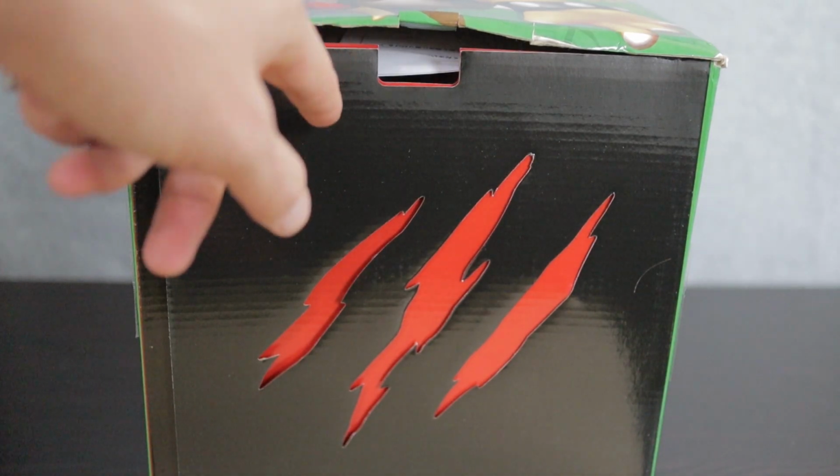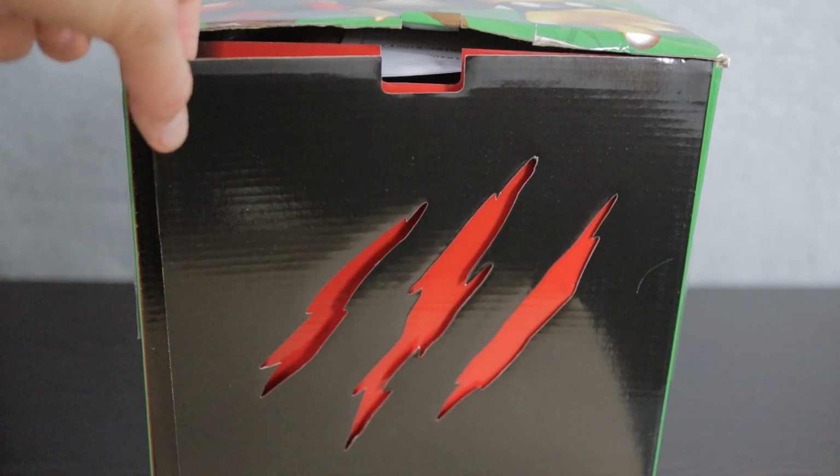And as soon as we open it up, there is a gash in the cardboard, which makes it look like he slashed it open. The red behind it for the second flap really does create an awesome effect for the way that it's folded up. So this is getting a lot of kudos for packaging for an arcade machine figure.